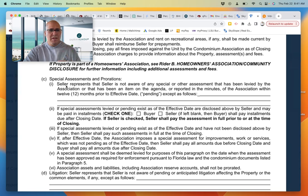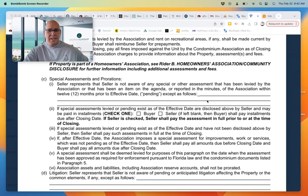Seller represents that seller is not aware of any special or other assessment that has been levied by the association or that has been an item on the agenda or reported in the minutes of the association within 12 months prior to the effective date, except for the following. That's a pretty loaded clause there. Not only is it saying that the seller isn't aware of any levied assessments, meaning the assessment has already been approved and levied, due, but one hasn't even been talked about in the last 12 months and is in meeting minutes. So if a seller doesn't put anything here, watch what happens.